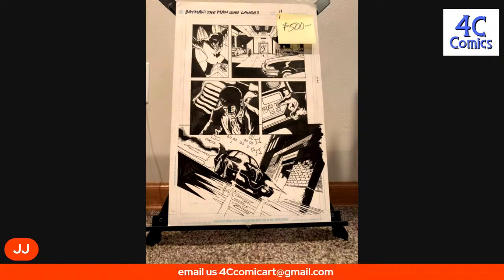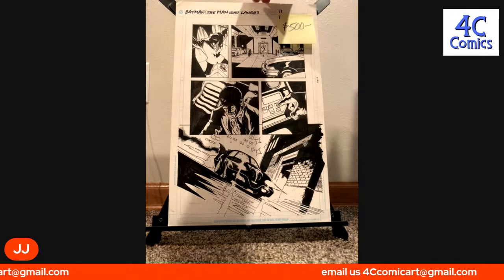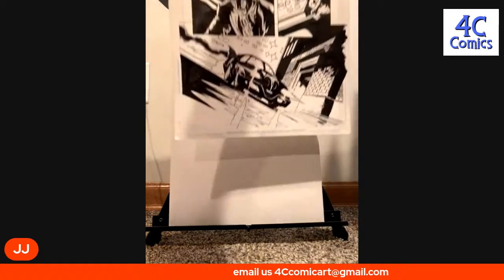Really, I can literally say Bruce is in every panel, even his finger. There you go. Okay, so I'm going to move that one off. I don't think I'll be putting that one back up again. Bye.